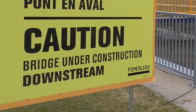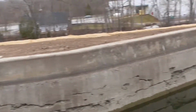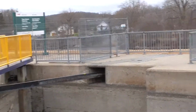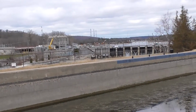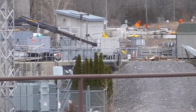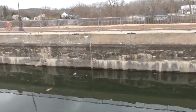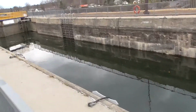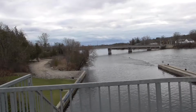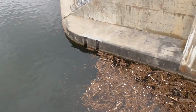I'm a little lost by that sign. Bridge under construction downstream. The system is closed, so it's not like there's any boats trying to come through here, so I'm not quite sure, but clearly there's some requirement in the world for it. A lot of work going on the other side at the old Sonico paper mill as well. Sadly, it closed down last year. A lot of wood and debris floating at the bottom.